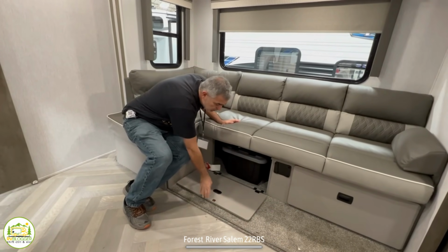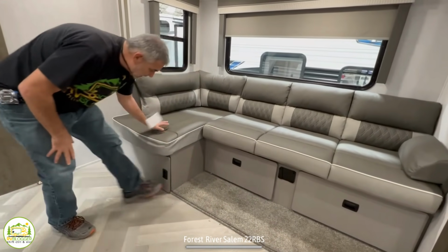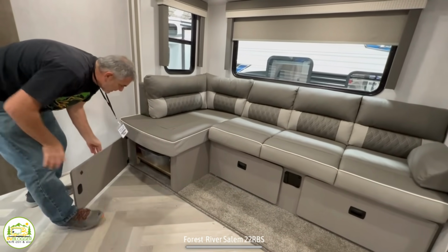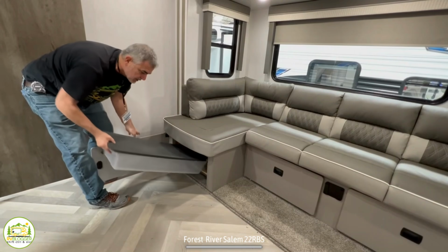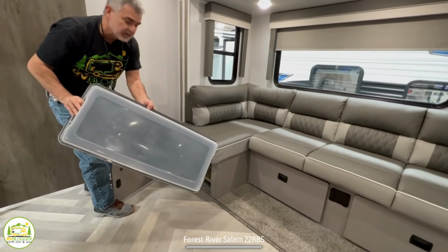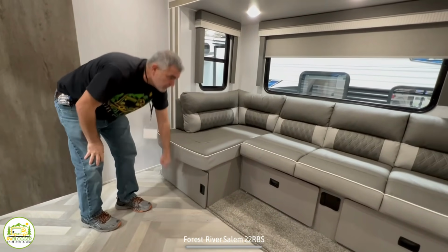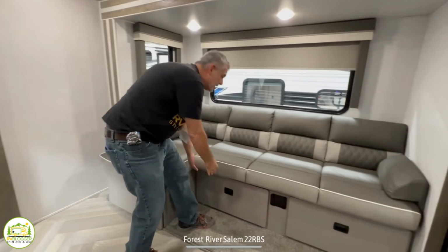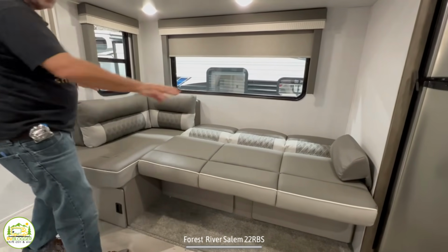So you've got 3 storage bins under here, 1 on each side of the couch, and finally 1 under the chaise lounge here at the end. This is sort of a longer, flatter storage box, but it is the clear kind, so you can see what's in it. And now, finally, for the third function of this couch, it actually will jackknife out, and it creates a really large sleeping area.